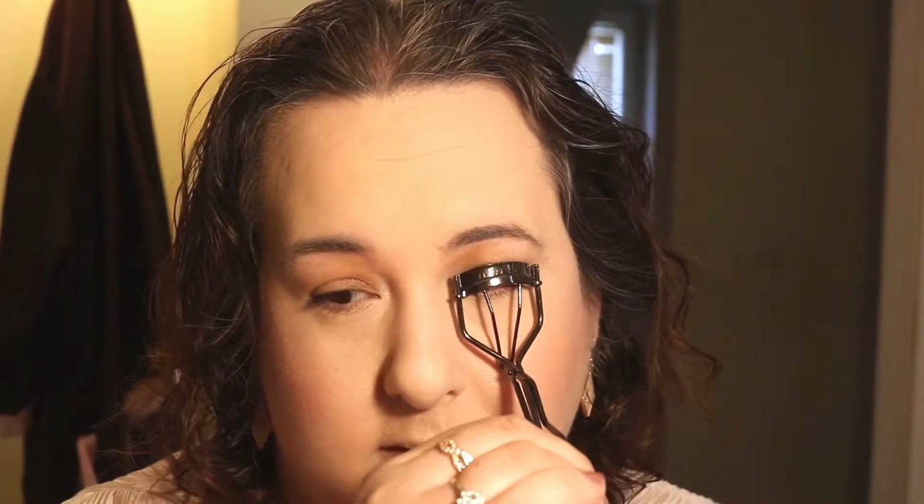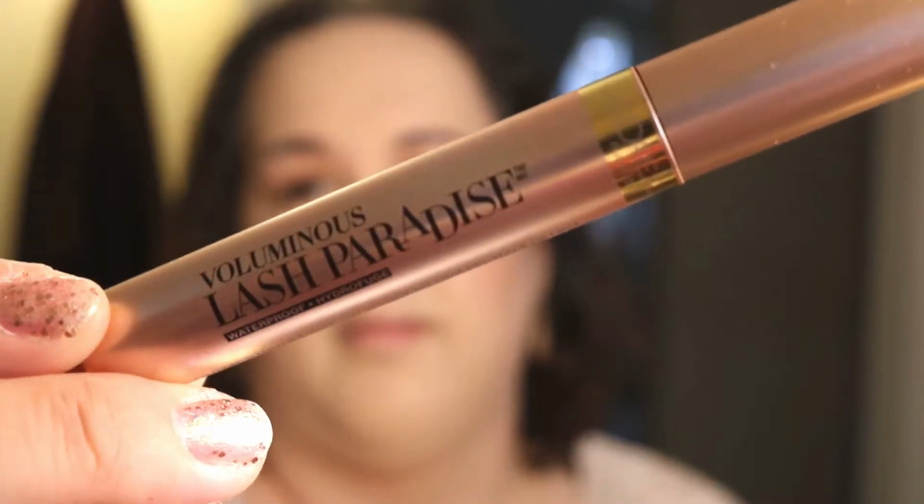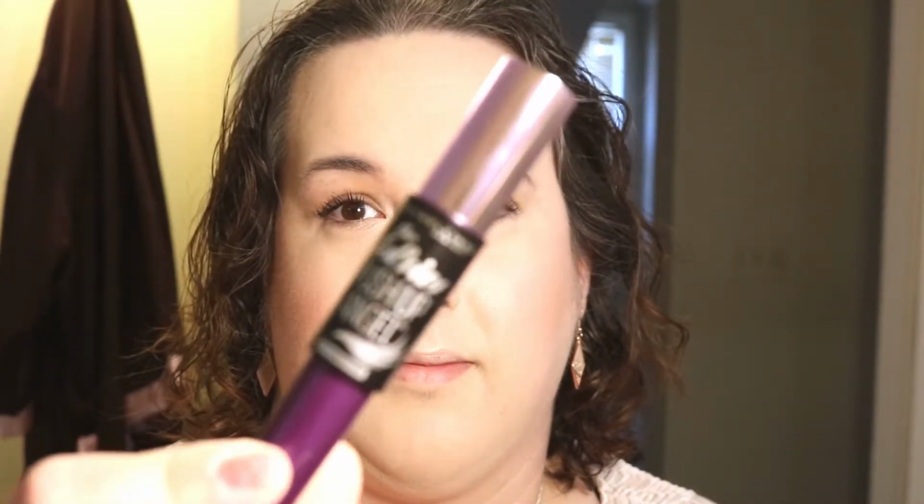And for my upper eyelashes, I will be using my favorite Lash Paradise by L'Oreal. 2 coats of this is a must for me. It really does do the job of making my eyelashes hold a curl and stay upright, look voluminous. The trick of this is you have to apply at least 2 coats. It will make a huge difference in making you look awake.